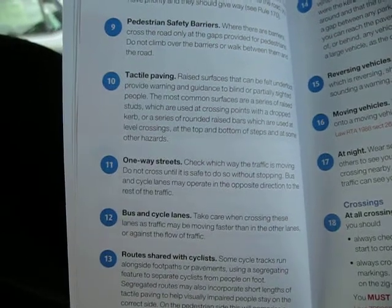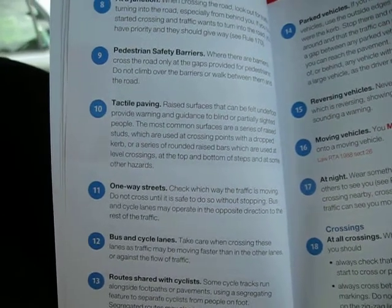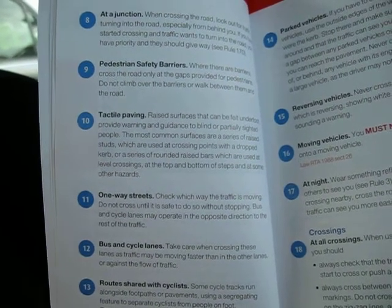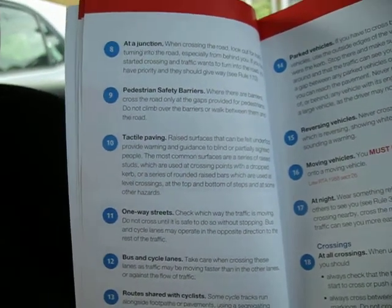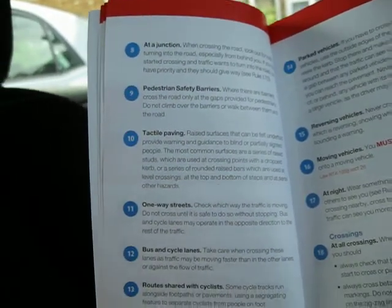Highway Code, Rule 11, one-way streets. Check which way the traffic is moving. Do not cross until it is safe to do so without stopping. Bus and cycle lanes may operate in opposite directions to the rest of the traffic. So, particularly in those situations as a driver, pedestrians can be confused and look the wrong way.